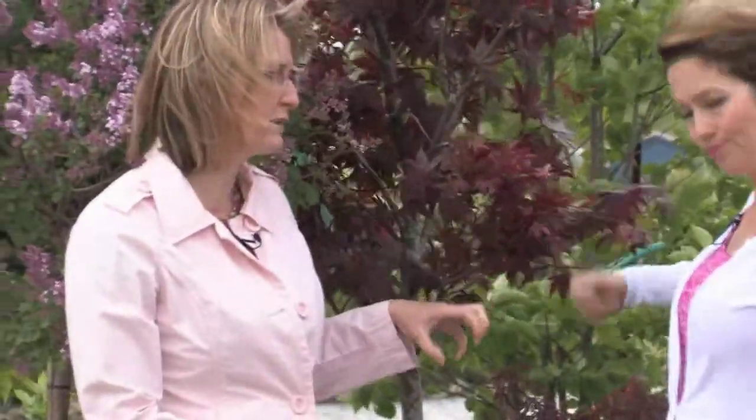Yes, so they even do, in the wintertime, they have that look to them, so that gives you some winter interest. Some of them are just amazing, the way the branches go, right? Yeah, so beautiful. It's definitely one of my faves for sure.